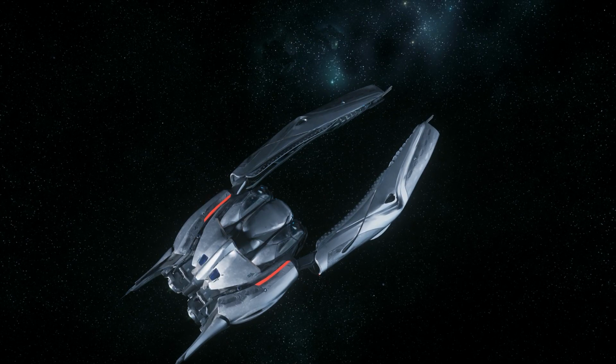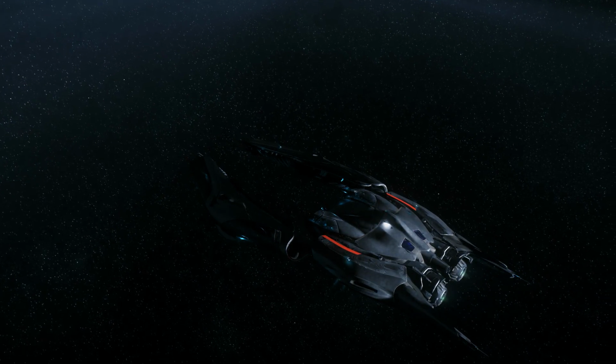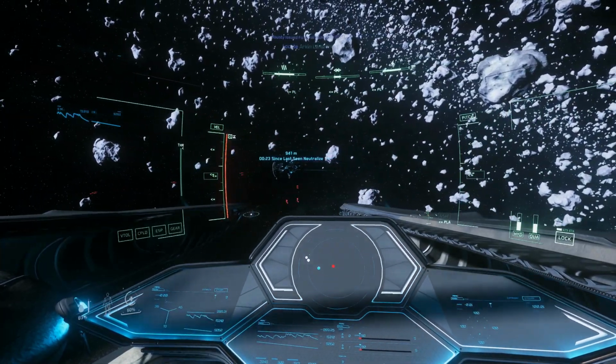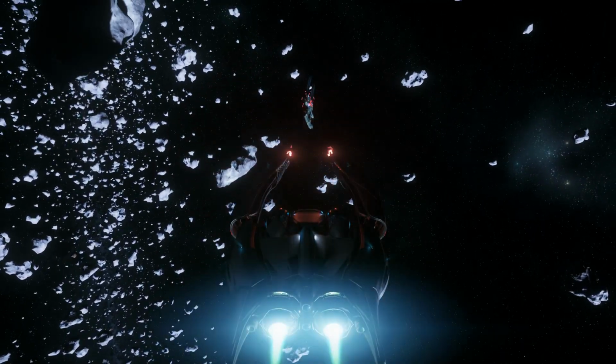After a stopover in Port Olisar, we were heading out to see the Defender in combat. We'd switched ships though, and this one was silver, which I have to admit I do much prefer. Here we go. What size weapons do you have on this thing? 4 size 3s right now. Nice, okay.